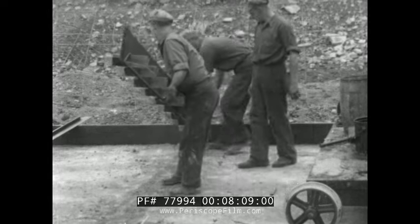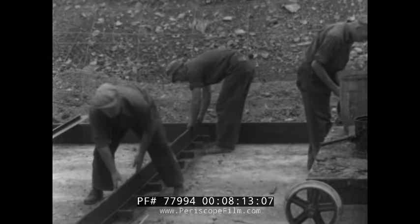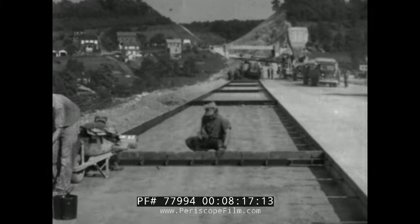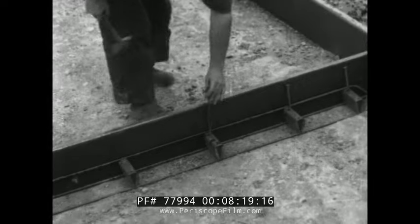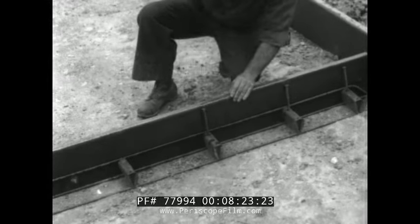Transverse expansion joints provided with load transfer devices were usually placed at intervals of 77 feet. A joint shield is placed over the expansion material for protection during construction. The shields are later removed, cleaned, and oiled for usage again.